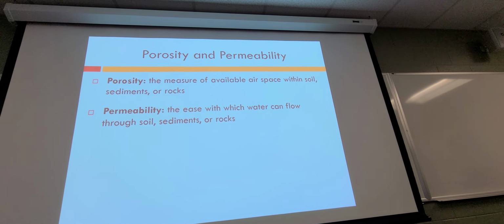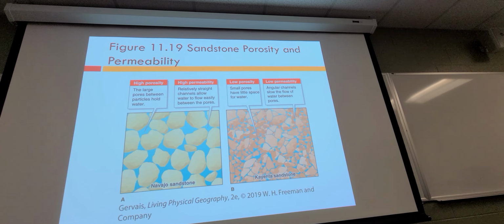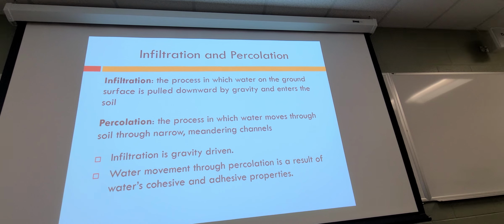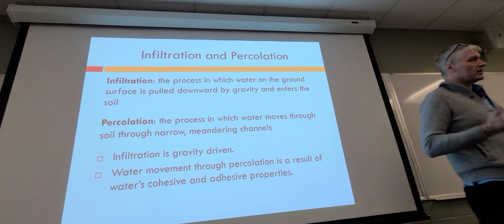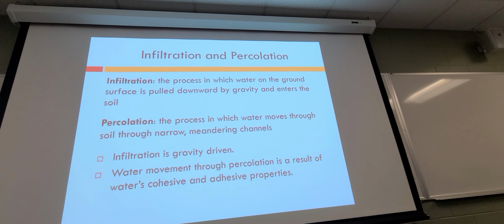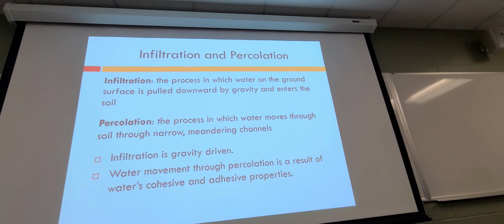Porosity, we've talked a bit about permeability, the degree to which water can flow through soil, sediments, rocks. Similar conceptually. As you can see, a little bit different, mostly because of the parent material size. Infiltration, percolation. Well, those things are also what it sounds like: water going through the earth, and some of the images I showed you were good examples of that.